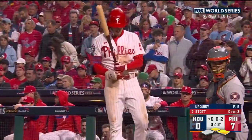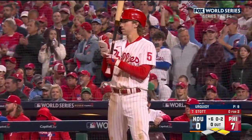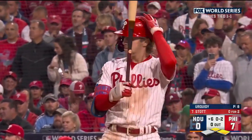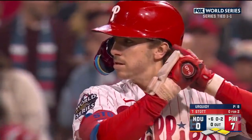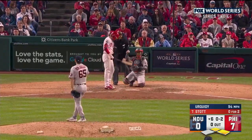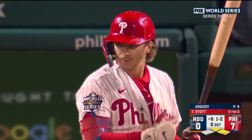It wasn't Alec Bohm that started at 3rd. It was Stott at 3rd, with Gregorius at short and Segura at 2nd. And he had 2 hits on opening day. And it's like, okay, here we go. This big league thing's easy. Then he goes 6 for his next 66 and gets sent down. Well, Jean Segura gets injured, so Stott gets called back up. Struggles throughout the middle part of the summer.